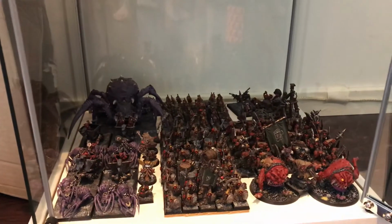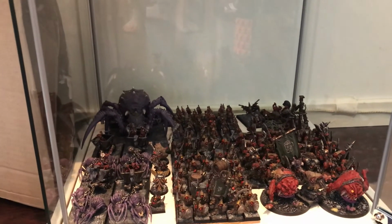Short answer, orcs and goblins are my favorite. And now you've seen most of the models I have painted.